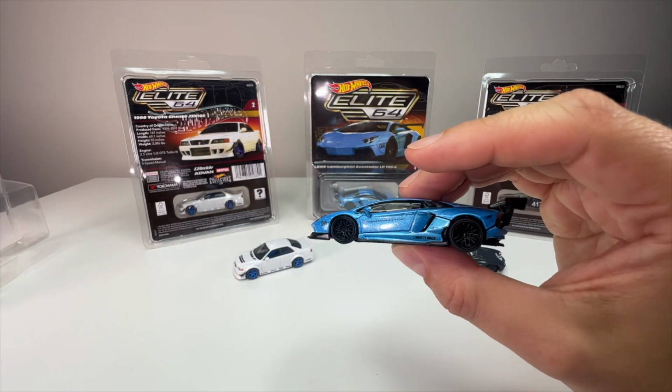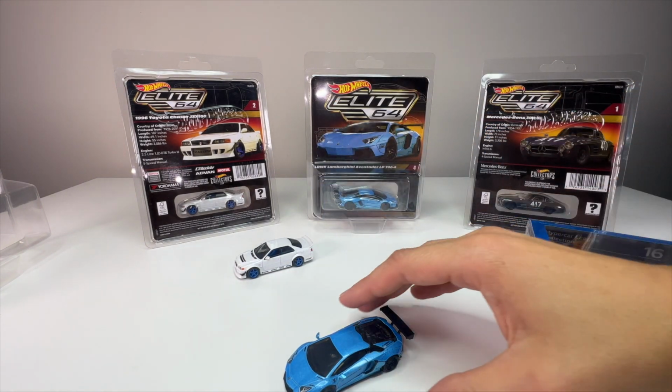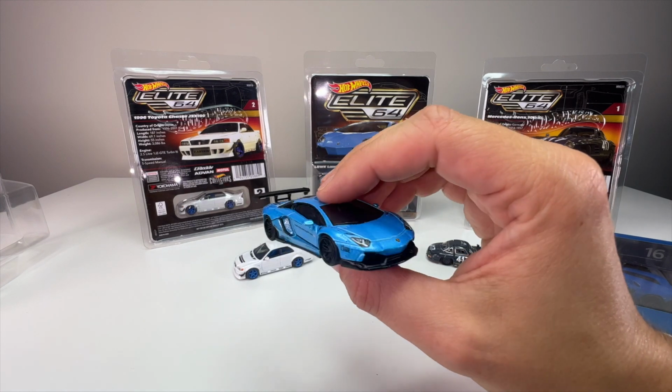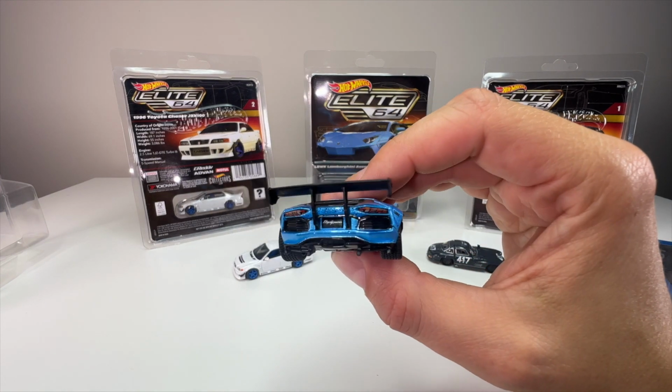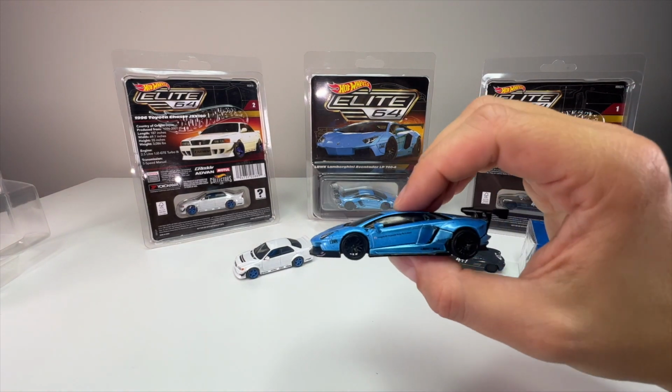But you do have to consider when there's other stuff on the market like this, Hot Wheels, you can't sleep on that stuff. Like, they really need to step up their game, even with their elite stuff, just to match the $15 cars from other brands.